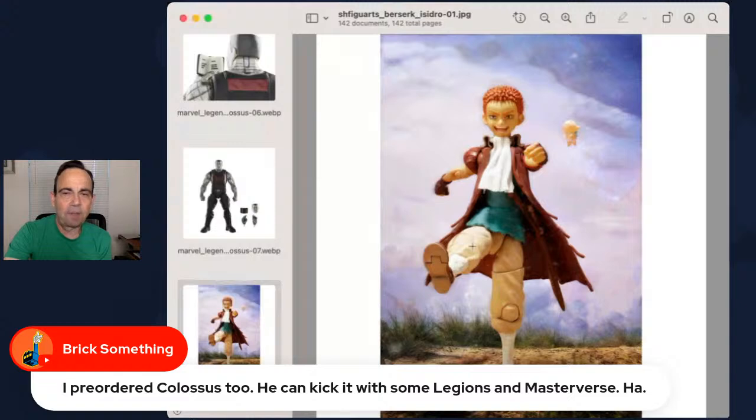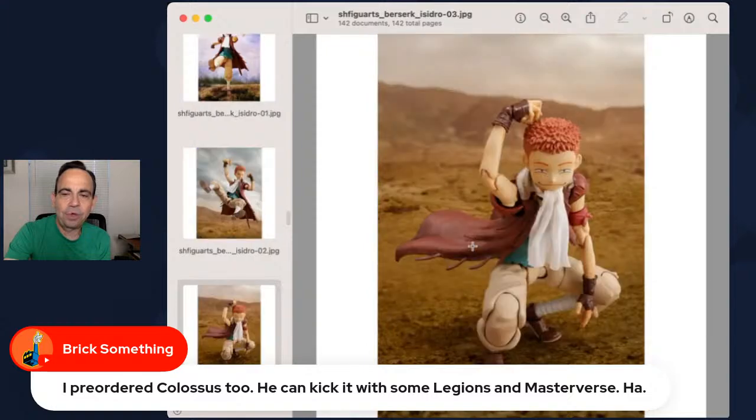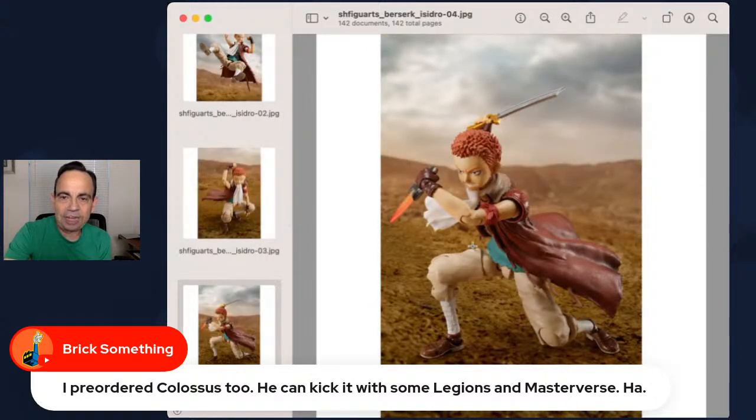So this one is from Berserk, and I know that Berserk has not been very successful so far, but this is Isidro. At least it hasn't been very well received just because Guts and Griffith, I believe, weren't done incredibly well. People weren't too happy with them. But I don't know that it was necessarily the look as much as the function. So this one probably looks good, and he looks like he functions well, but you always got to watch out for what they're trying to hide in photos.